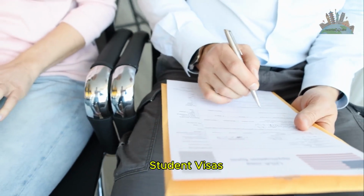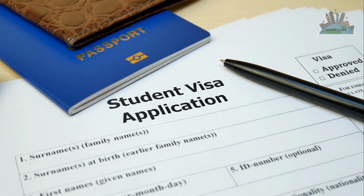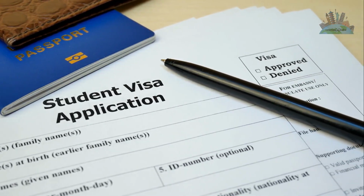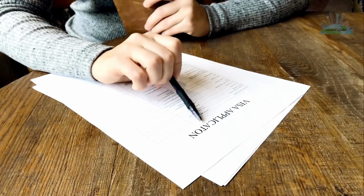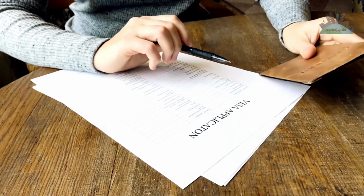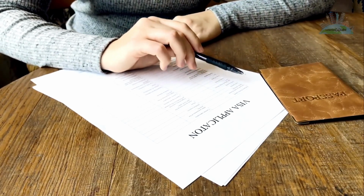Student visas. New Zealand is a popular destination for international students because of its world-class educational institutions and relaxed lifestyle. If you are planning to study full-time in New Zealand for more than 3 months, you will need a student visa. To apply, you must have been accepted into an approved educational institution and provide an offer of place, which is a formal letter from the institution confirming your enrollment.